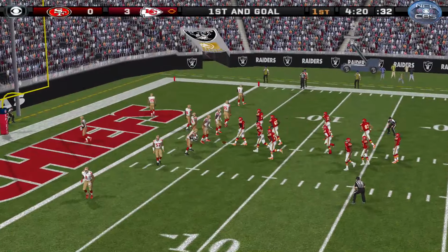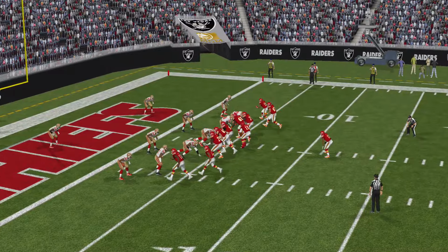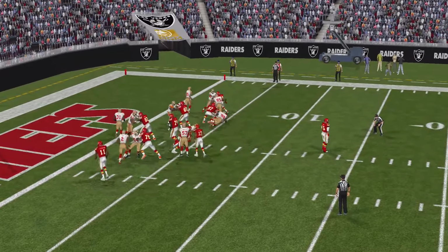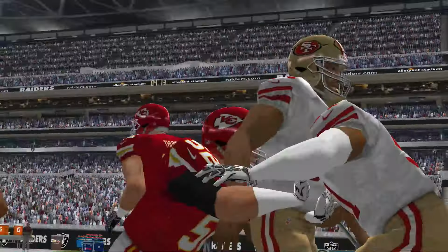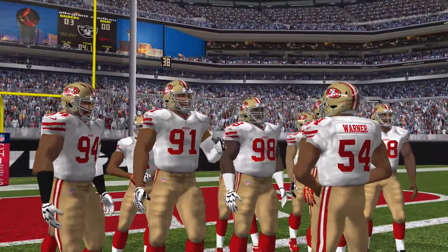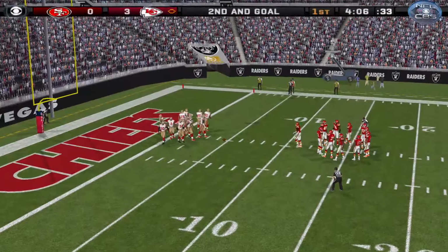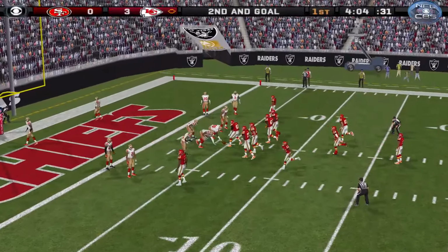On the 5-yard line. Watch for the draw here as they line up with 5 receivers. Number 98 comes up to make the play. At the 5, the defensive tackle stops him at the line of scrimmage. Second and goal at the 5-yard line.